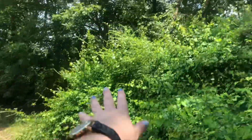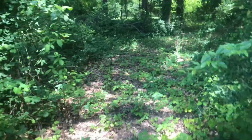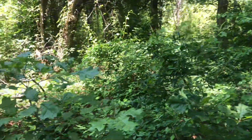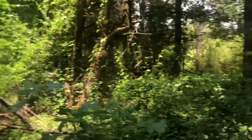And you can see how they're growing up like this. There's the ground, and they're growing up. That is because, let me walk around here, there's a tree that fell down. I'm not sure when. It was way before we got here though. This tree branch right here is just holding it all up.